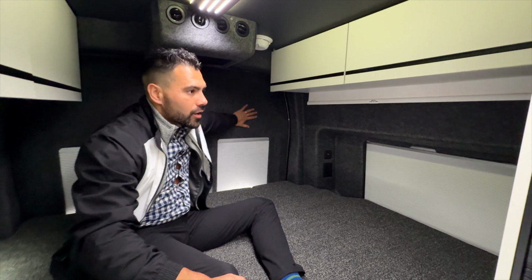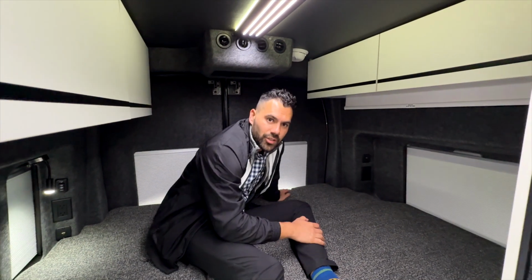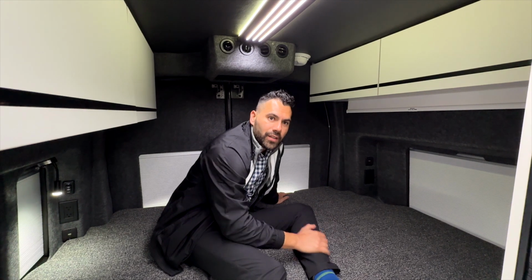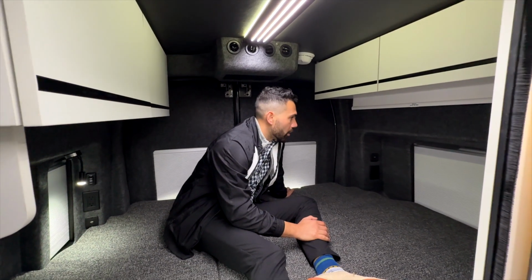We went with this automotive fabric because we wanted to make a bedroom feel more like a bedroom than just have a lot of the hard ABS that you see in the adventure van market. Make it feel cozy and homey.